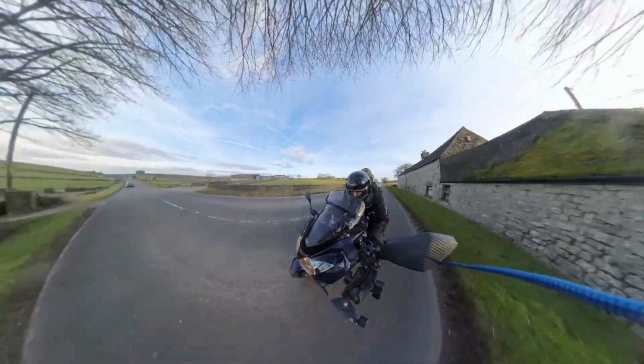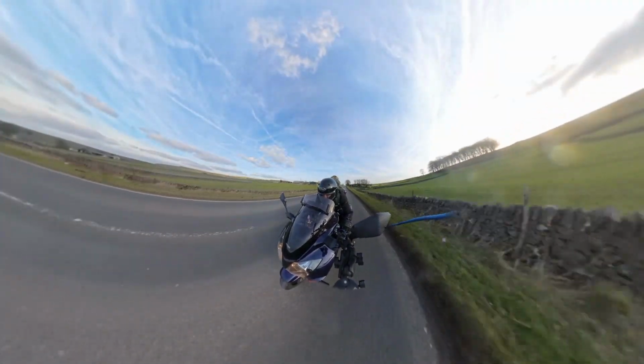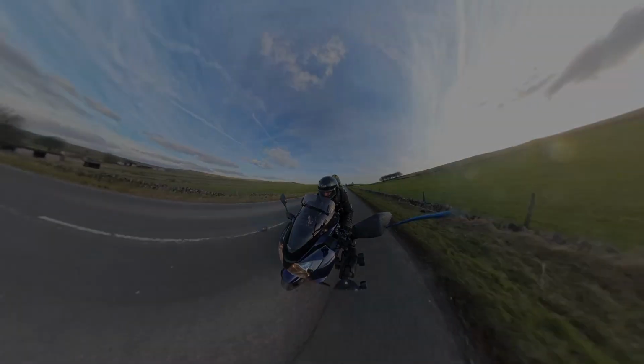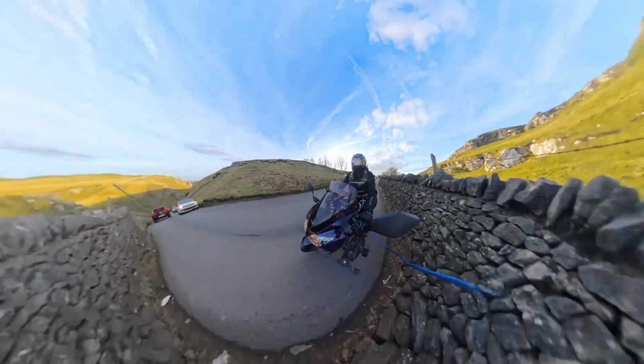We'll probably make a couple of passes on the path, because it's just beautiful, especially when the sun's dropping. It casts some nice shadows, and it tends to be a nice golden light at sunset as well. So we'll do that in a moment. Do have to be careful on cattle grids. This was the place I learned that.